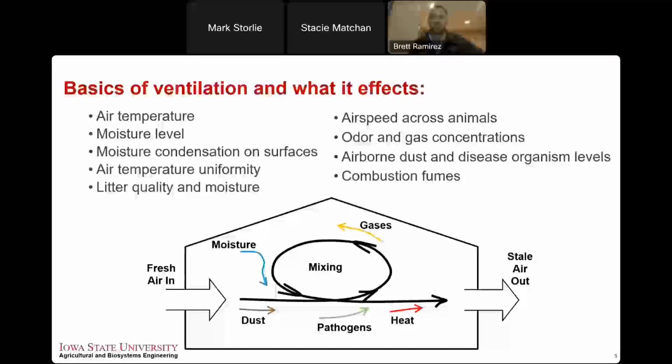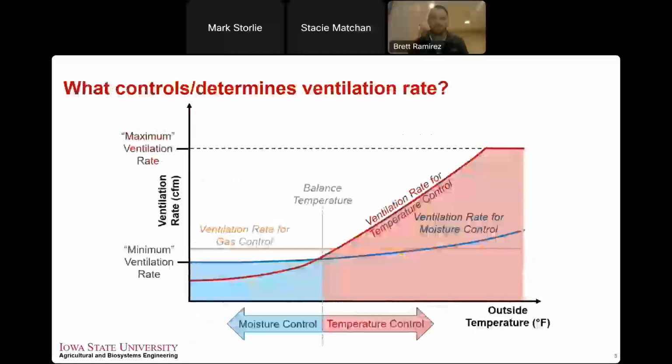So, quick background on ventilation, just because it sets the stage for what we're going to talk about. The basics of ventilation is it affects everything in the room. Simply put, we bring fresh air in, we want to mix it thoroughly, and then we want to exhaust it. So ventilation can affect humidity, air temperature, drafts, condensation, airspeed across the animals, odor and gas concentrations, pathogen levels, and the amount of combustion fumes. But as long as we bring that fresh air in, mix it to collect all that stuff, and then take it out, that is the basics of the ventilation process. When we fail to provide any of those three steps, we lead to inadequate ventilation.